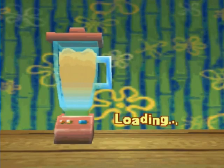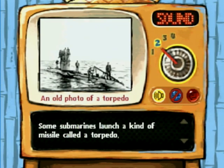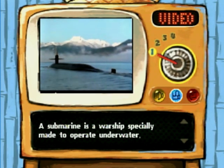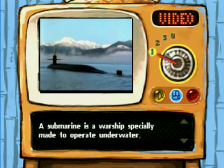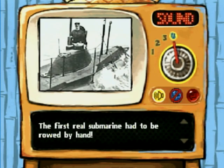Submarine. A submarine is a warship specially made to operate underwater. Some submarines launch a kind of missile called a torpedo. The first submarine was designed by William Bourne in 1578, although he never built it himself. The first real submarine had to be rowed by hand.